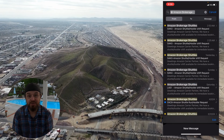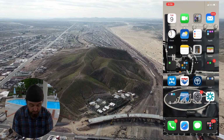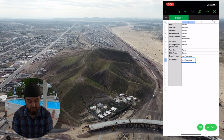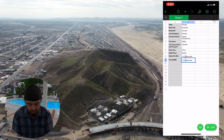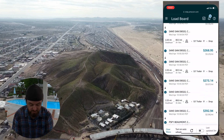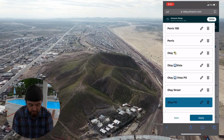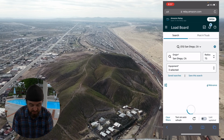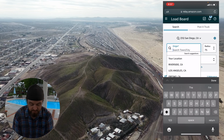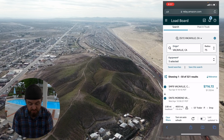Let's do what we came here to do, which is look at the pick city of the week, which is Vacaville. Hopefully I'm close on that. Let's change this around. I'm going to base this out of Otay because that's going to include everything, and then we're going to change that to Vacaville, California.